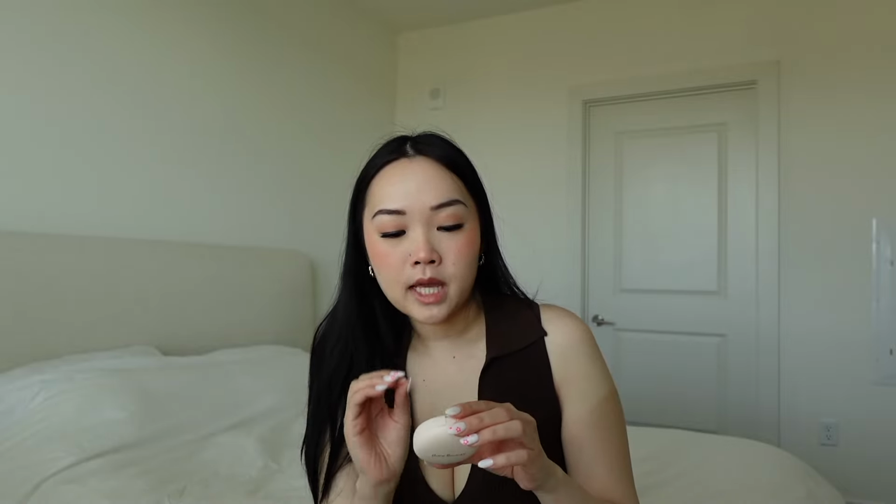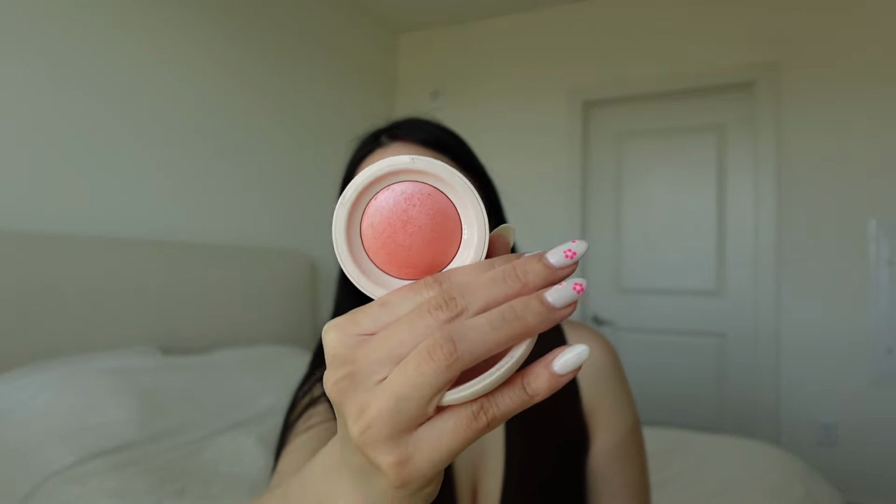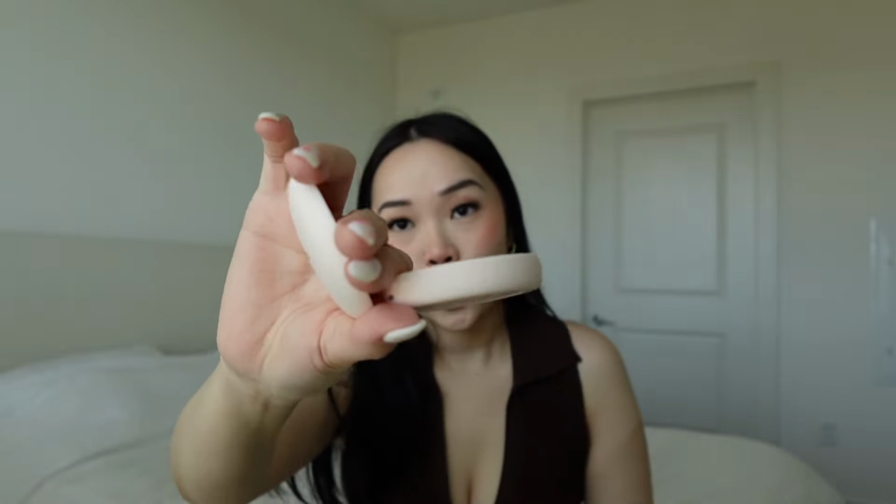Okay, next up, this is my little baby. I'm so excited to share this with you guys because it is so good. This one is the Rare Beauty blush in Cheer. It's her new powder blushes that she just came out with. This one is in the color Cheer, like I just mentioned. Look how gorgeous and look how pretty that color is. When I got it, it was like a dome, and now it's already flattened out. That's how often I use it. I'm actually not wearing it right now, surprisingly.